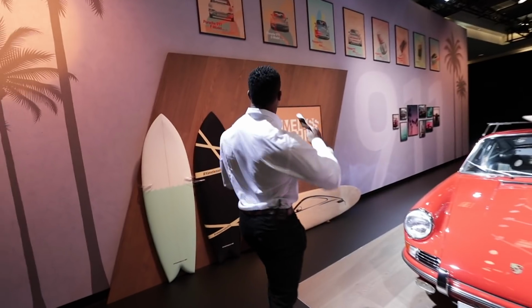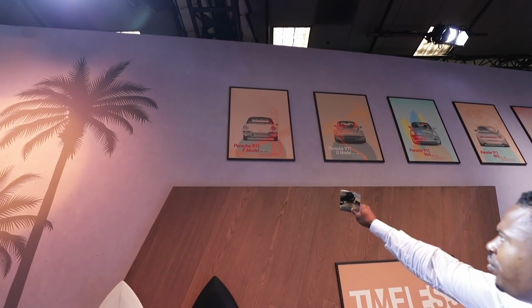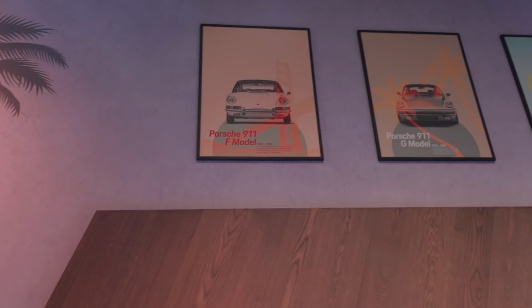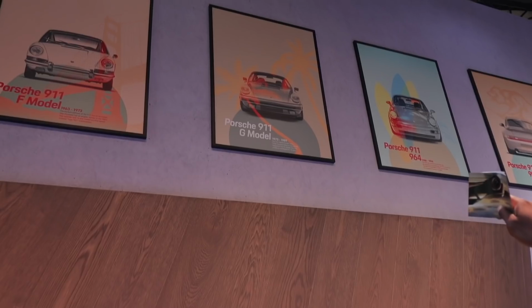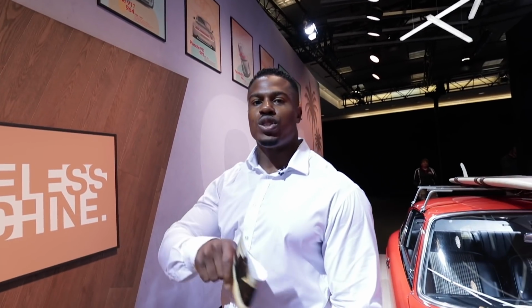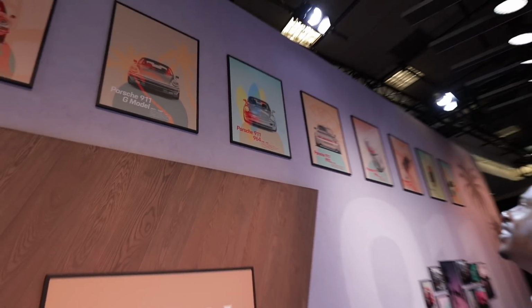Just like we did at Shelby, we can view the history of the Porsche 911 starting here with this one in 1963. And I think I remember this one, if I'm correct. It was either this one or this one was in Bad Boys 1, with Will Smith and Martin Lawrence. He had a black one, and yeah, I think it was one of the first times I saw the 911.